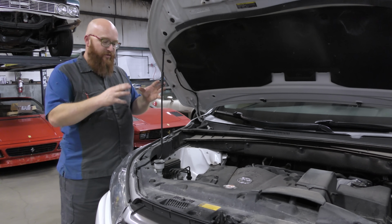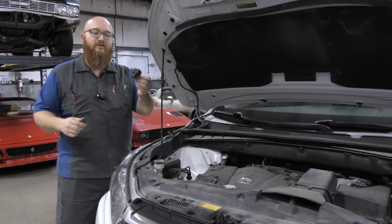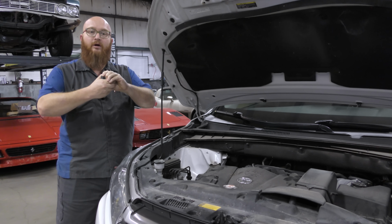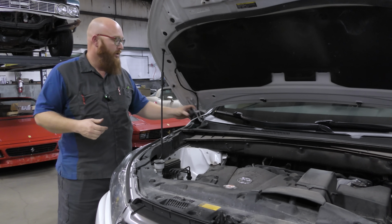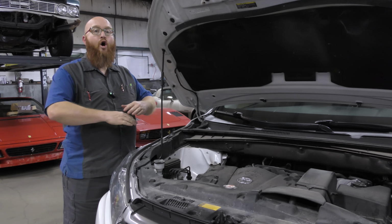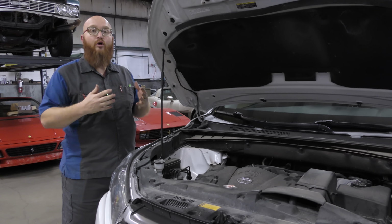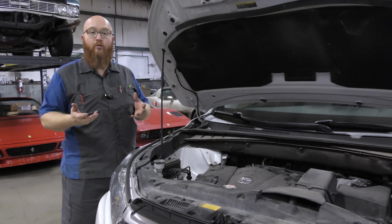What was going on with this that after a fill up it wouldn't start? Well, like I just mentioned, this little valve should be closed with the key off. You should not be able to blow through it, which you can on this old one. So that means when they fill up with gas, all of those vapors that are supposed to go into the charcoal canister, they weren't going there. Guess where they were going?